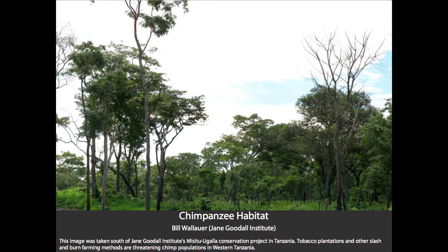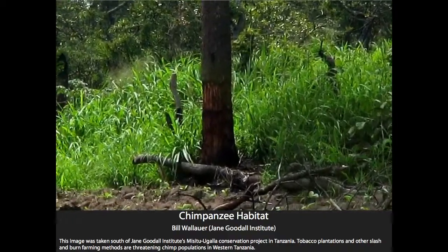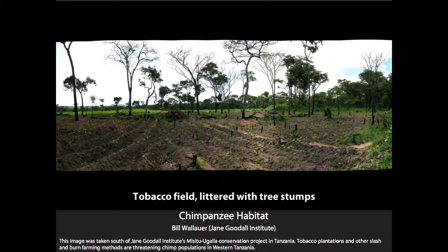All right, so this is a pristine chimpanzee habitat in Tanzania. This is an area just south of the Jane Goodall Institute's conservation lands. And so that's what the pristine habitat looks like. We're going to zoom in a little bit, and you see a tree. Now, there's something funny going on with this tree. It's missing its bark all around the base. And somebody has what they call ringed the tree, where they cut off all the bark in order to kill it. And you're going to see why here in a second. It's a tobacco field. So it's littered with tree stumps. Looks like something out of the Lorax, maybe. So pretty terrible. So another good reason to stop smoking.